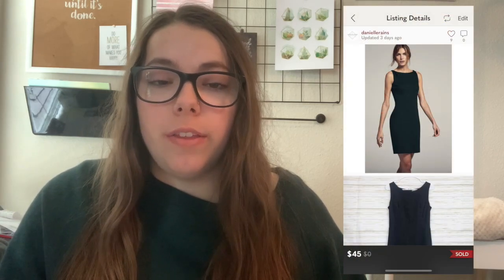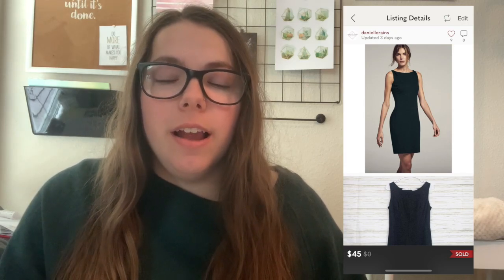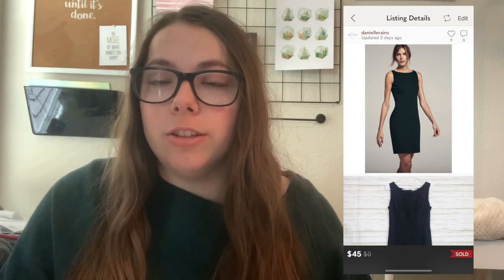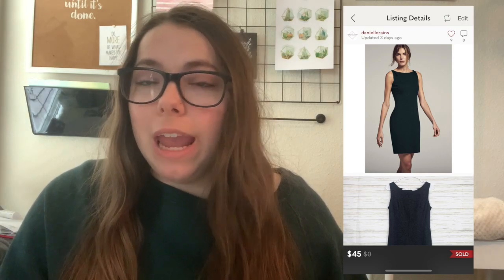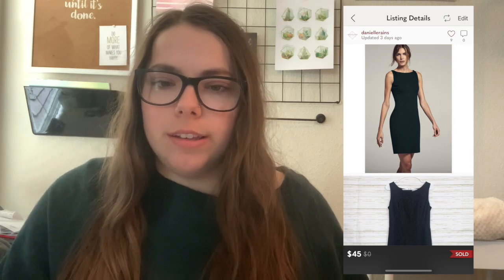Next up is another Poshmark sale, and this was a LaFleur. I don't know if that's how you say that. It was the Lydia dress in charcoal gray. It was in a size 8. It sold for $45 with a Poshmark fee of $9, and that left me with $36. This dress was from a flip consignment lot. It took about 6 weeks to sell, I think, around that time frame.